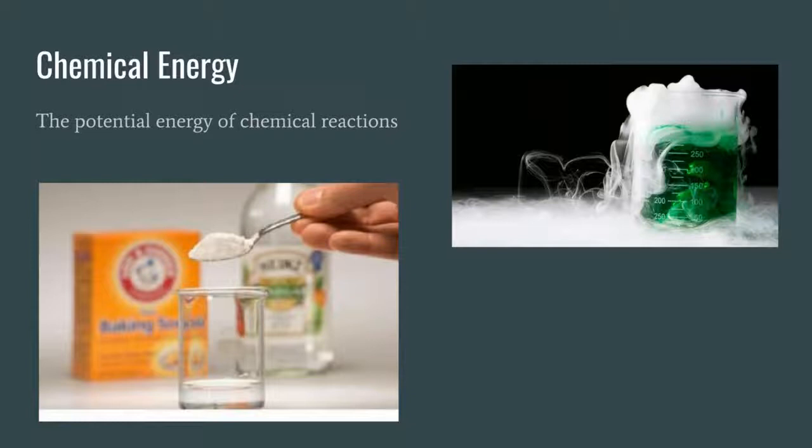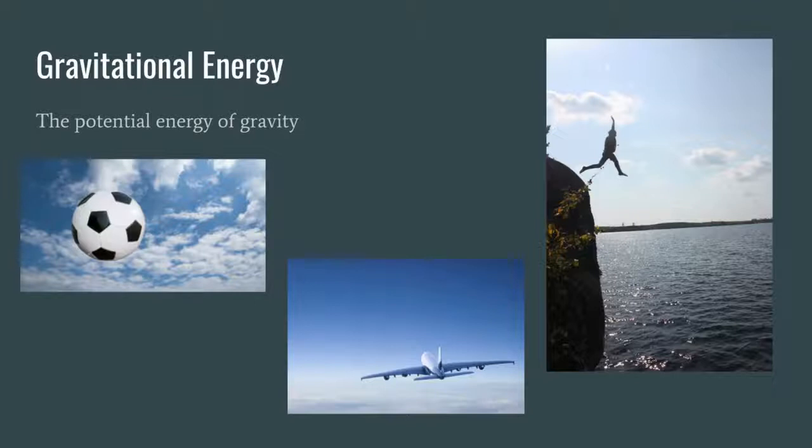All right, chemical energy. This is the potential energy of chemical reactions. So you see the baking powder over there has chemical potential that when it is mixed with the vinegar has a reaction. And there's some kind of energy transfer that happens there. Once we get into chemistry, we will cover endothermic and exothermic. We will get more into what happens when energy is either released or absorbed by the reaction, because sometimes it can be absorbed. But chemicals, before they are mixed, have the potential for a chemical reaction and potential for energy release or absorption.